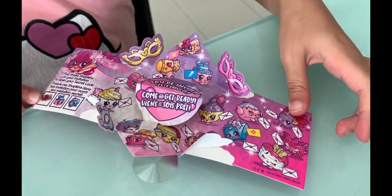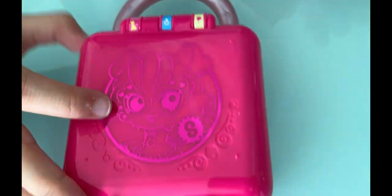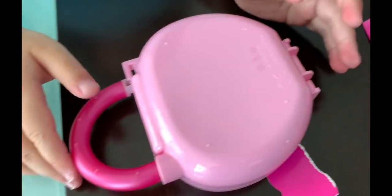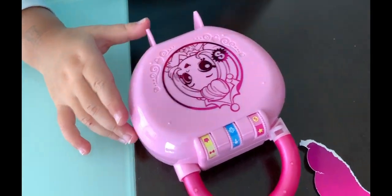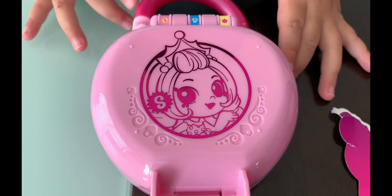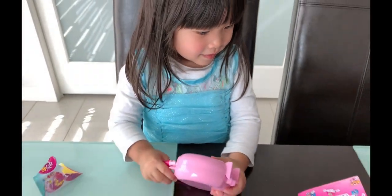Shopkins. Okay, and what does your locket look like? Let's take a look at your locket. Look at me. And let's look at Coco's locket. Turn it around, Coco, to see what it looks like in the front. Wow, let's turn it around so everybody can see it. Ooh, do you like it? Do you like it, Coco?